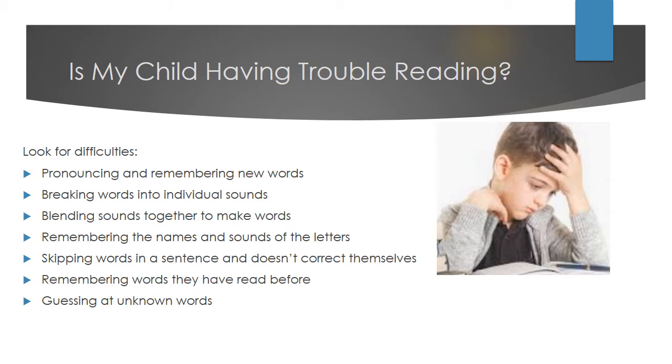Remembering the names and sounds of the letters, or skipping words in a sentence and doesn't correct themselves. Remembering words they have read before, or often guesses at unknown words instead of sounding them out. So if your child or children show any of these signs, it is important that you spend time reading together daily. We will show you ways to do this in the next slides.